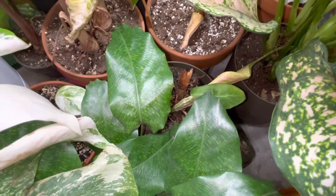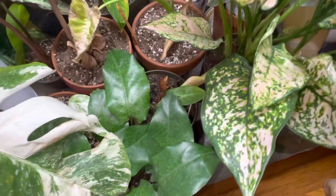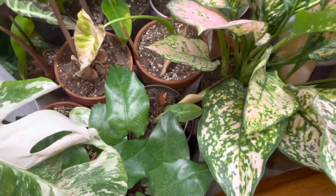So some of these colocasias and alocasias are not happy, but you know, the roots will always be fine. So they'll get over it. Yes, we'll keep them here.